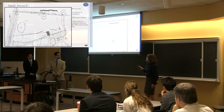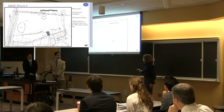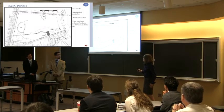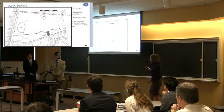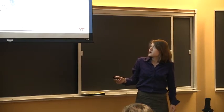The runoff of the site goes from northwest to southeast. So we place these diversion ditches here to pull the water towards the sediment trap, which we have here, and the sediment basin, which is right down here.